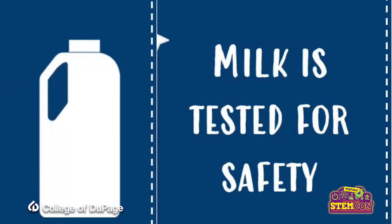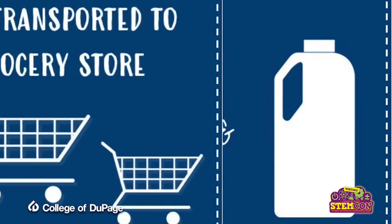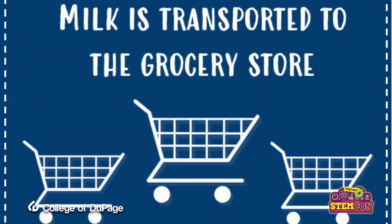So then the milk is pasteurized, homogenized, and put into bottles. Pasteurizing means that the milk is heated up to kill any lingering bacteria or things that could make us sick. Homogenizing means that the fat particles in the milk are broken up so that they don't separate while they're in the container. And then finally, the milk is transported to the grocery store where we can buy it. This whole process only takes about 48 hours or 2 days.